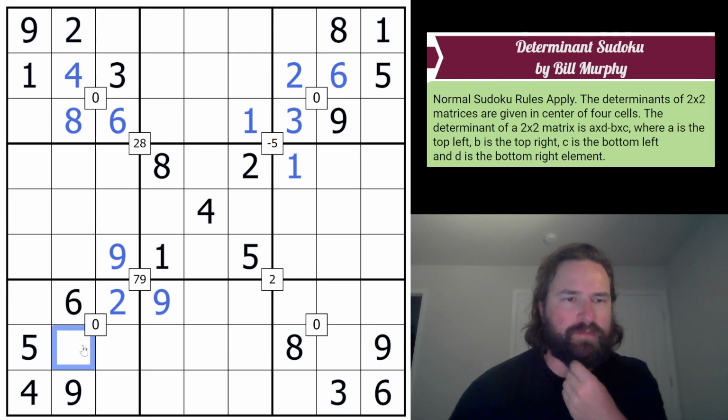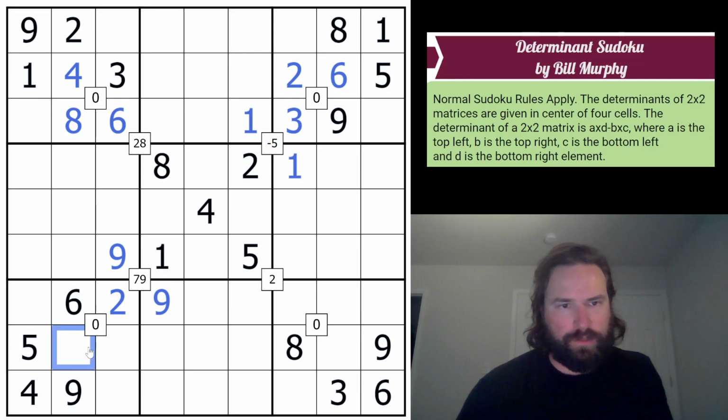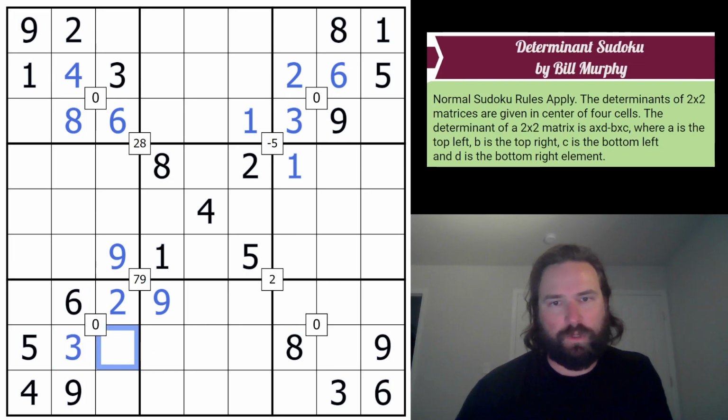So this has to have a 3 in it. It could be 3. Yeah, it has to be 3 and 1. Because we have a 6 here, there's going to have to be a 3 in one of these because they subtract to 0. So this is going to be 3 and 1 here because they have to multiply to the same number, and there has to be a factor of 3 involved in this diagonal if there's a factor of 3 involved in this one. So this one is 3, this one is 1.